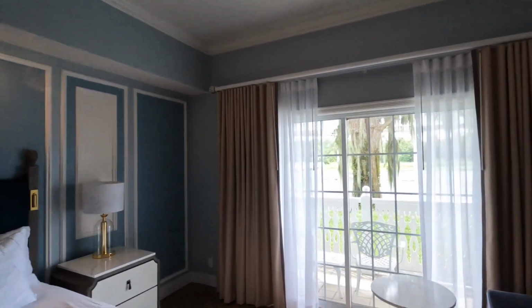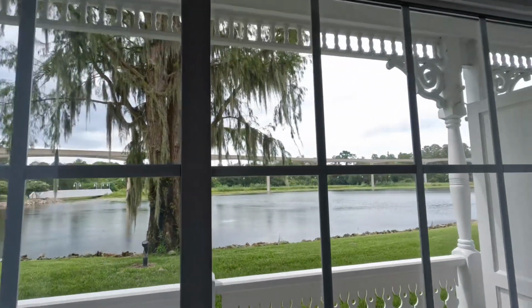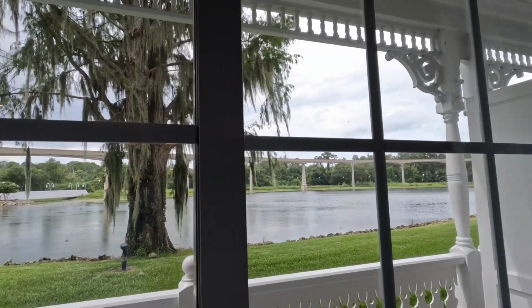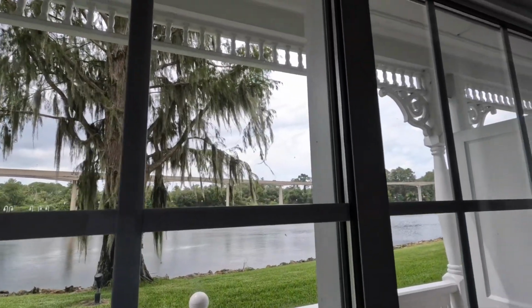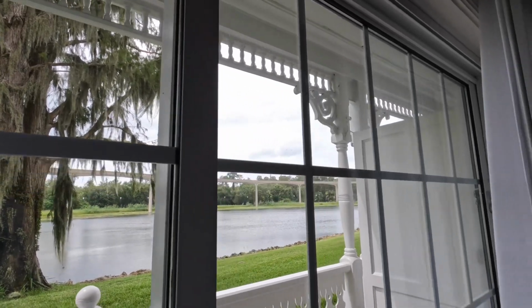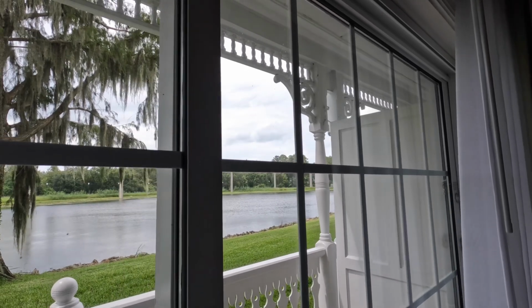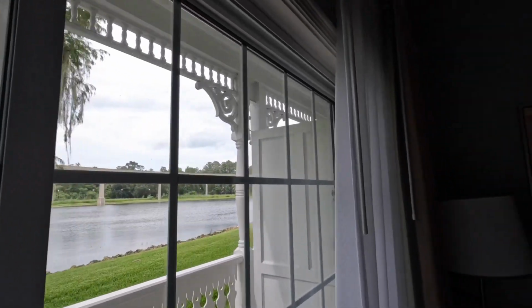So, got a nice little balcony over here. And I want to say, I don't know, depending on that one tree, but we'll definitely be able to see the fireworks. I don't know from our balcony, possibly, because fireworks are kind of over on the Space Mountain side of Magic Kingdom.